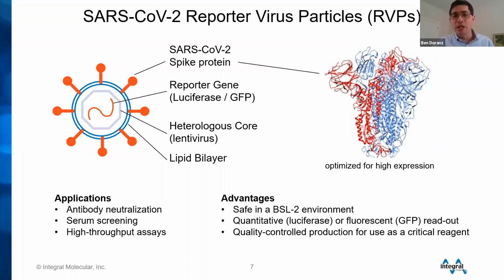These are not meant, I should say, for human use, of course. These are all for laboratory research use, so they're safe in a BSL-2 environment. They encode either a luciferase or a GFP fluorescent reporter. We have both available. And most importantly, they're quality controlled for production.